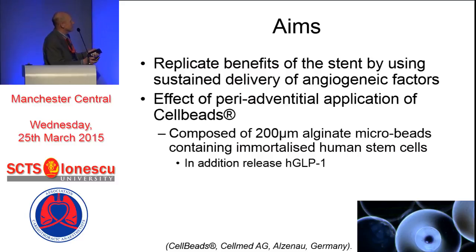Well, I want to replicate the benefits of the stent, but not using a stent. And I want to do it by sustained delivery of angiogenic factors that's going to produce that neoadventitia and feed oxygen into the graft, but without using a mechanical support. So we had this idea, and of course, all the experiments we'd done with the antiproliferative agents taught us that it had to be done for a long time. You couldn't do it for a short time. So we need something that can sustain this production. So we thought of using cell therapy.